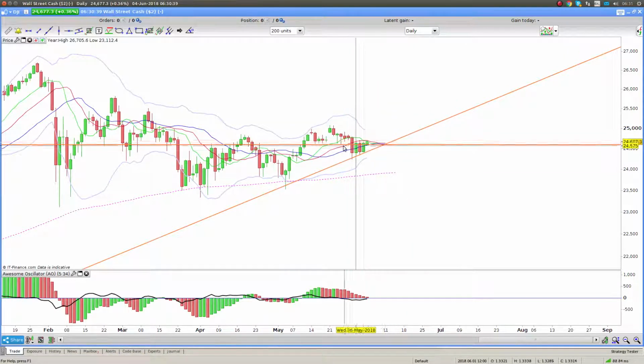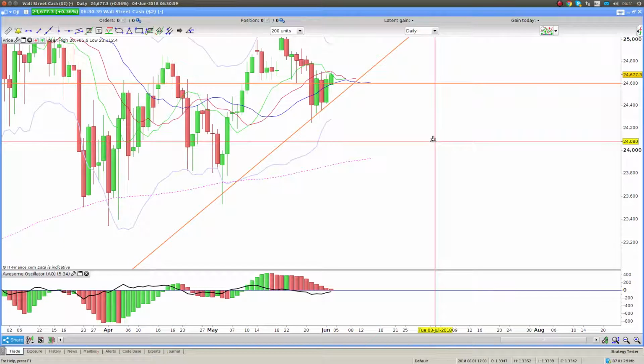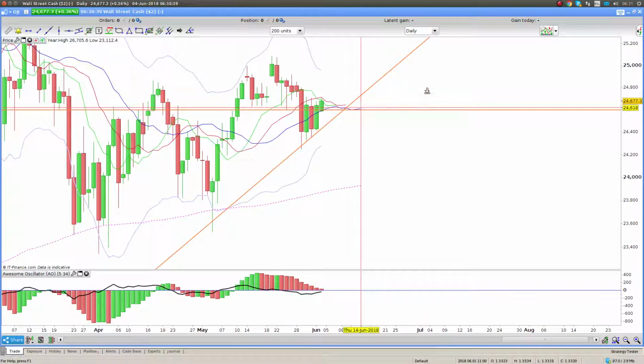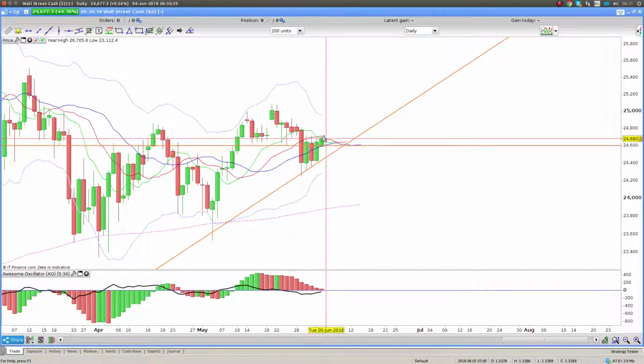It's also below the alligator, and the alligator, we're going to have to zoom in. The alligator's nowhere. Alligator's sleeping, so it's not crossed over or anything on the daily. So this is a bit of a concern, this pattern that's formed here.